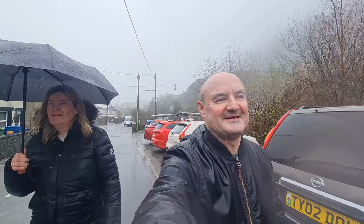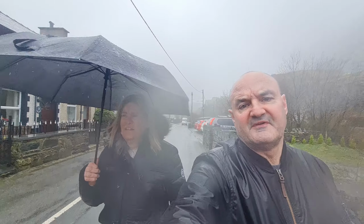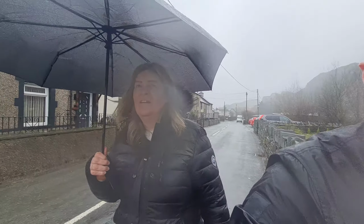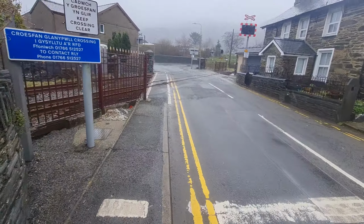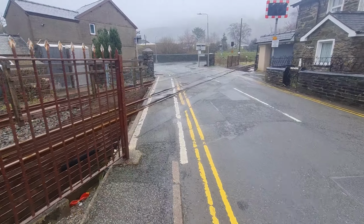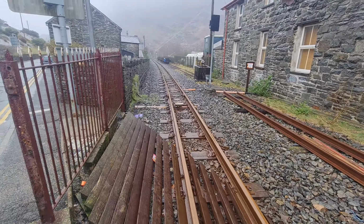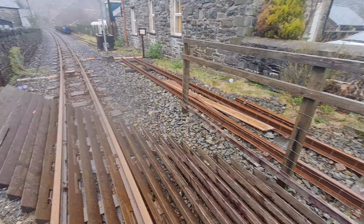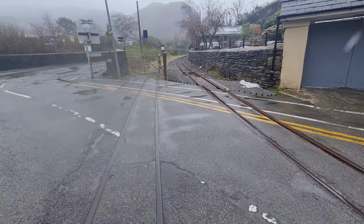Walk abandoned. It's chucking it down. I'm going to end up soaked. So we're going back to the van, aren't we? Going for a drive. Jump in the van and go for a drive somewhere for an hour. British weather. Rusty rails. They've not seen any action for a while, have they?